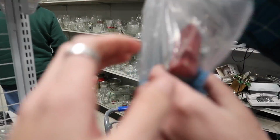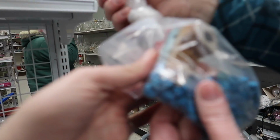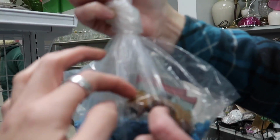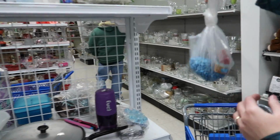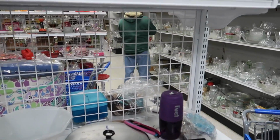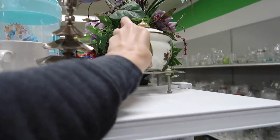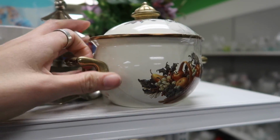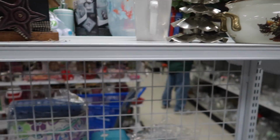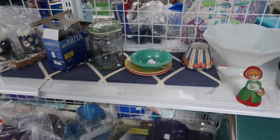Dagny has a bag of gravel, and in the bag of gravel, it appears to be a vintage Japanese aquarium decoration, which is actually pretty good. But she did end up leaving that. We've got this here. This is a covered dish. It is marked made in Japan. Some of these pieces that are made in Germany can be worth money.